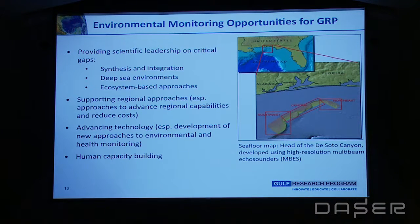Clearly, building capacity, training the next generation of environmental scientists. One upside to this is a lot of money coming into the region because of the fines and penalties. We have a chance to educate literally an entire generation, at least at the regional level, of environmental scientists looking at how to monitor and how to think about managing the resources of this region because of, again, the funding that's coming to the universities.